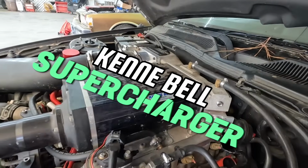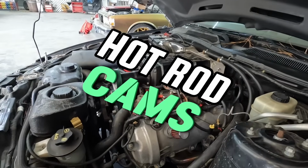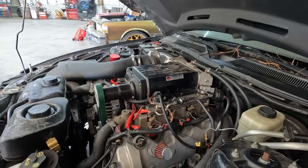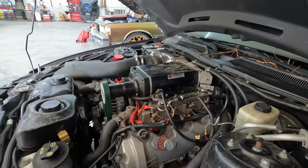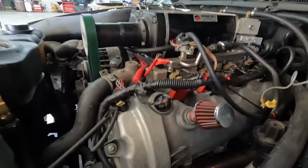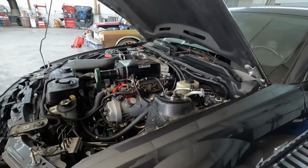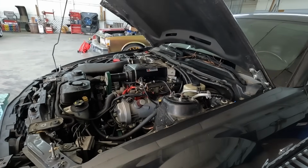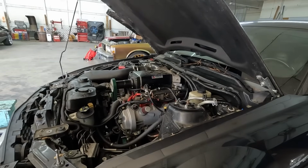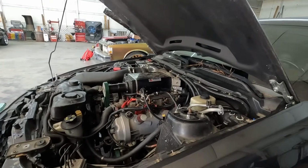It's got some hot rod cams in it, and this Kenny Bell looks pretty monstrous on here. It came in with some running issues. I fixed a few problems, some exhaust leaks that were causing the oxygen sensors to go crazy. This is a local customer. He's wanting to get this all sorted out and running good. And I think he's going to take the Kenny Bell and stuff out of here and put it on a cleaner car that he's got. That's the plan, I guess.